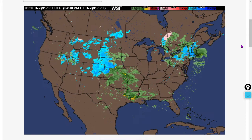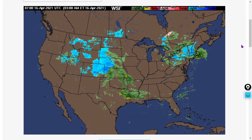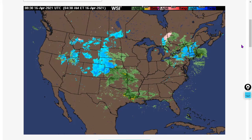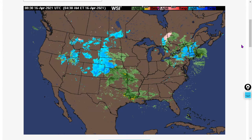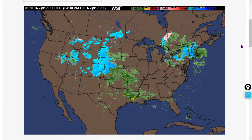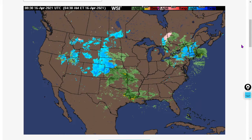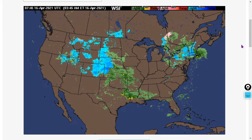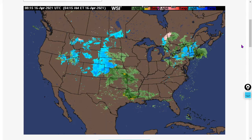Here's a U.S. Doppler radar map, folks. You can see heavy snow falling here in northwestern Kansas, the entire western half of Nebraska, most of the eastern half of Colorado, also Montana, Utah, Idaho, Nevada, North Dakota, South Dakota, New York, some of Pennsylvania, Connecticut, Vermont, New Hampshire. There's still snow falling, folks. It's the 16th of April.